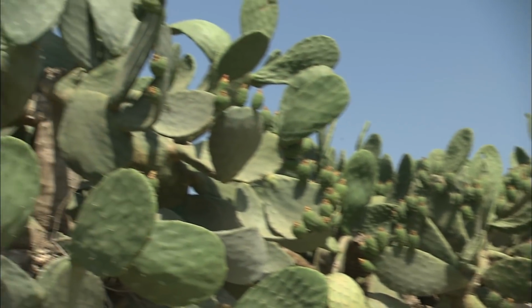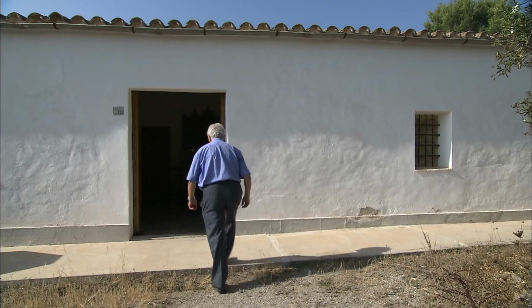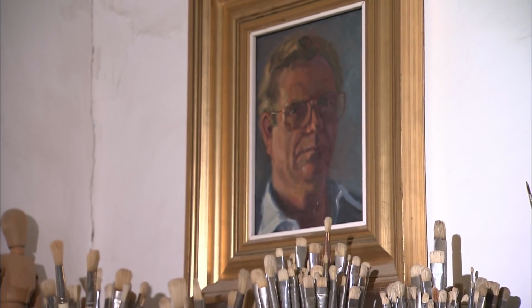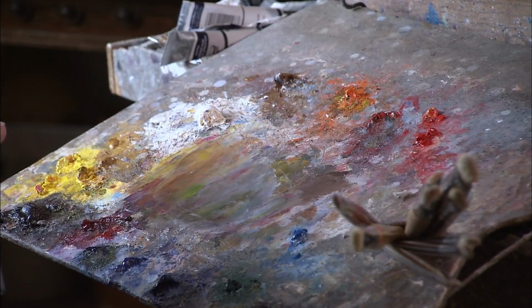The lines and the contrasts, the reliefs and the textures have attracted numerous artists to Ibiza. The walls are like canvases on which colors spread naturally. Antonio Prats Palbet is a painter and patiently plays with his palette to find all the shades of the island.